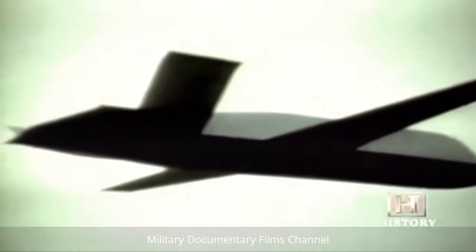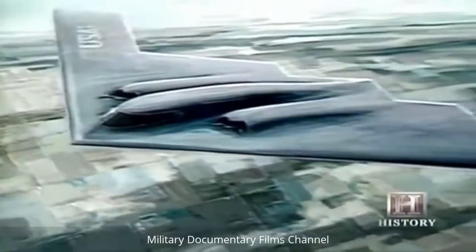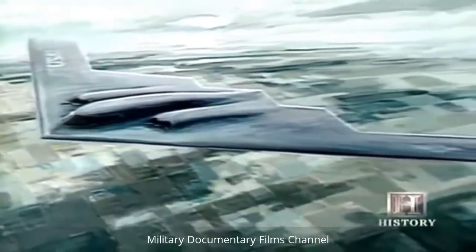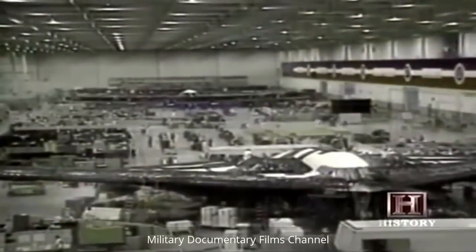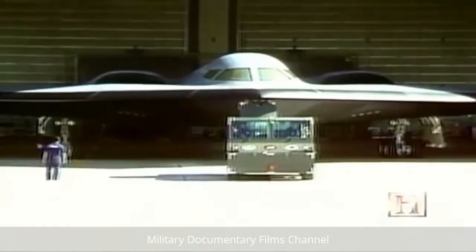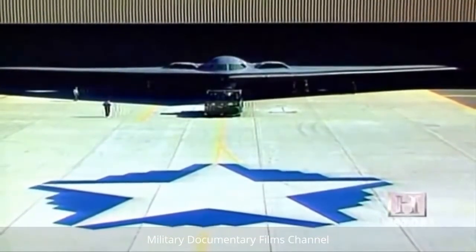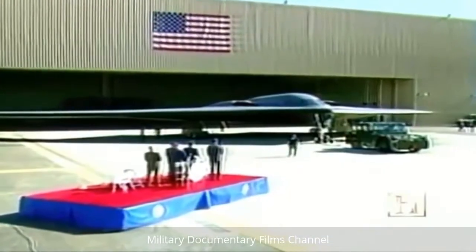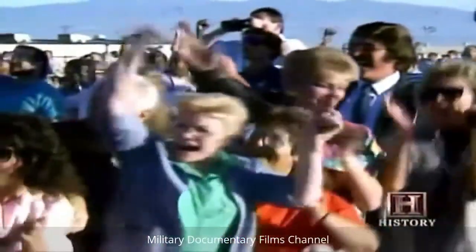By the mid-'80s, and despite some of the most stringent checks, rumors began to circulate about what might be going on behind Jack Northrop's door. Press reports, artists' impressions, magazine articles, and even automobile commercials began guessing as to what is happening behind these doors. Finally, Northrop unveils its new aircraft on November 22, 1988, when it is rolled out of its hangar before an astonished crowd.